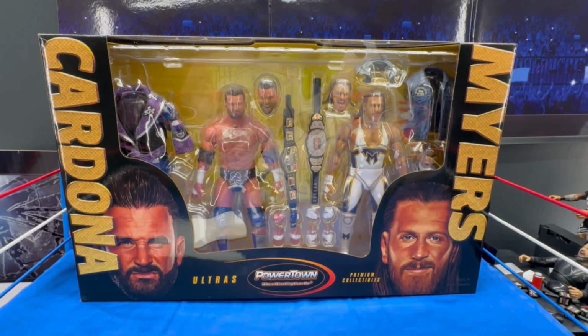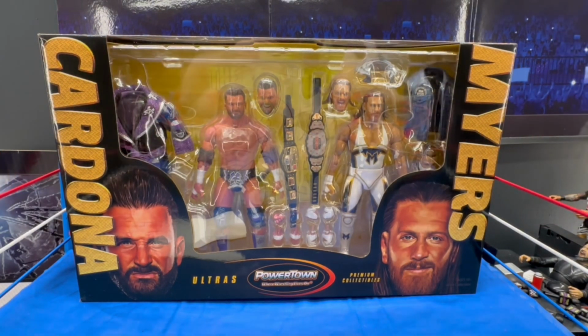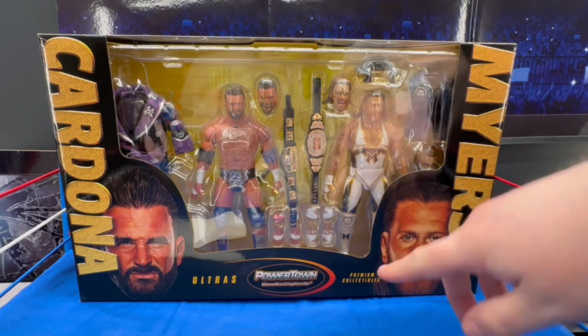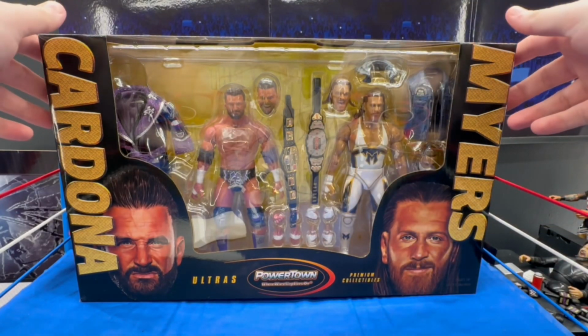Mint on card. This box is absolutely huge. I don't think having it in the frame right here really does it justice, but this is the Figures Toy Company ring, and it is almost rope to rope. So if that gives you any indication of how big this box truly is, it is massive. So we're going to look over the front of the box here. Of course, we have Cardona, Myers, two of the portraits there, Ultras Powertown Premium Collection, all of the figures there, all of the accessories, all the good stuff there.